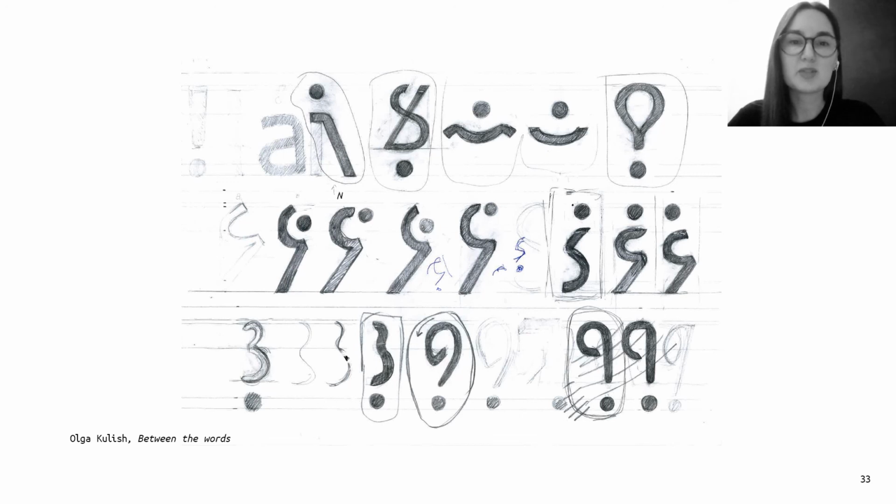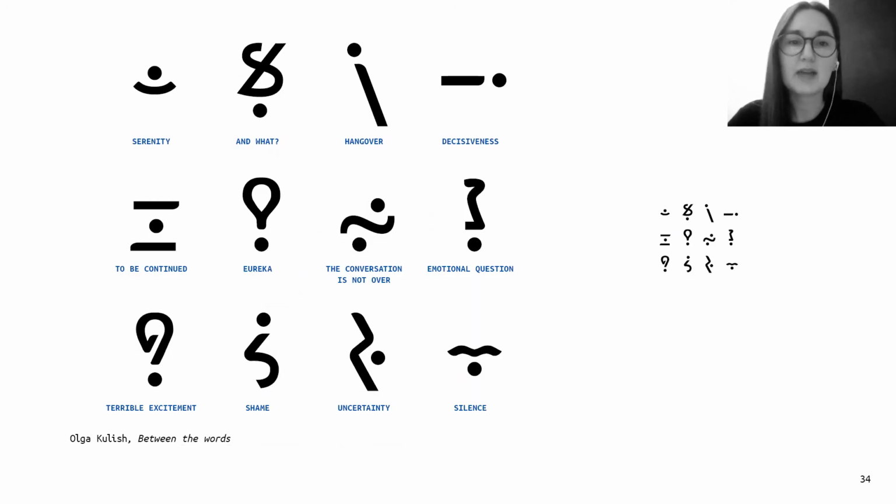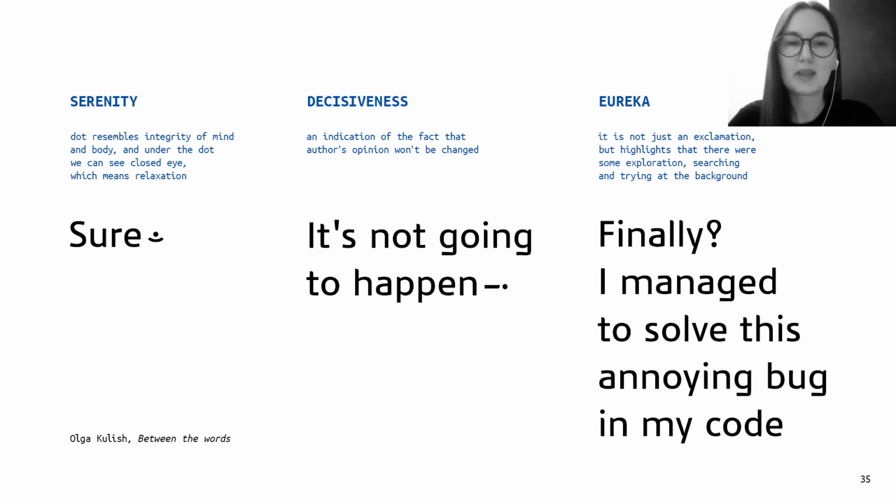All the resulting images were post-processed by me to create a single system compatible with the font Ica Regular by Maciej Polczynski. After some sketching, I got the final set of punctuation marks, which consists of 12 symbols: serenity, hangover, terrible excitement, silence, and others. In the examples provided by the marks' creators, the meaning of the marks was repeated twice, in a text and in a mark itself. So we removed repeated parts from the text, and some of the final examples are presented on this slide.